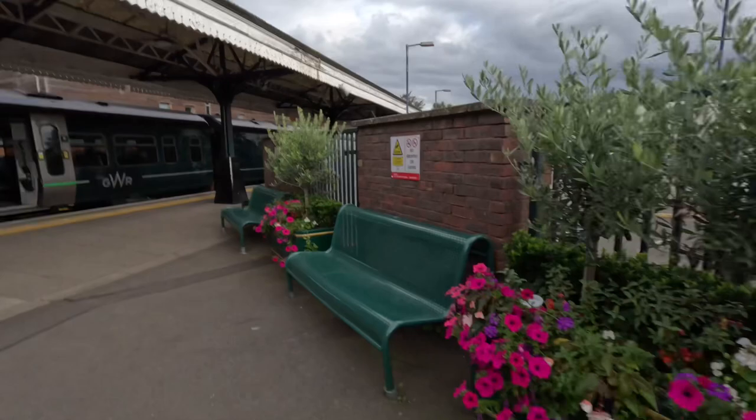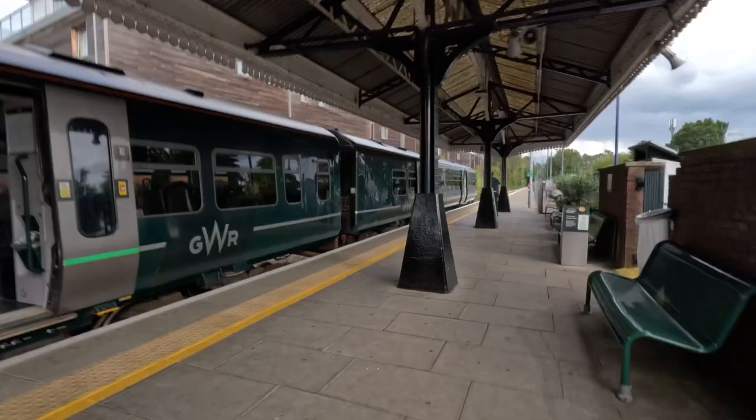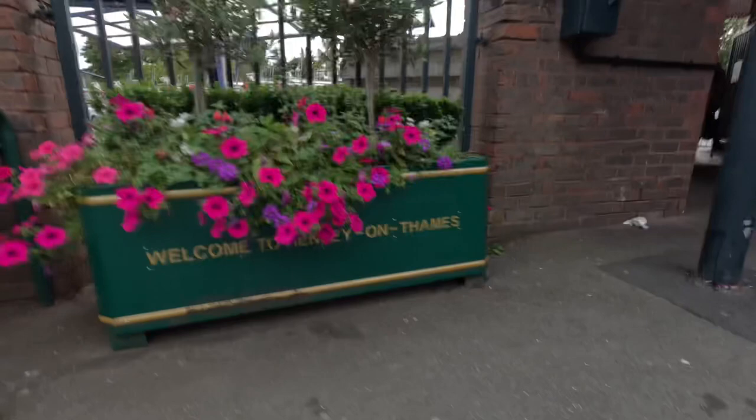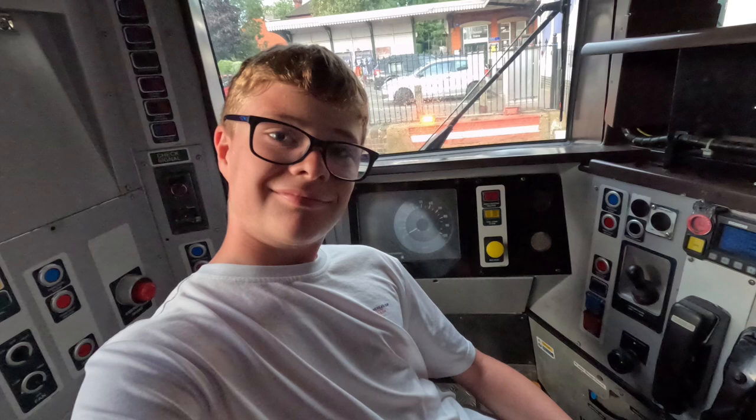Wasn't very good at this point, and I was just kind of continuing my babble about the toilets, and I was also explaining how ridiculously long the platforms are. That was all I was talking about, and there's not much else. As you can see, Henley. At this point, the driver very kindly let me inside his cab, so here's a few photos.